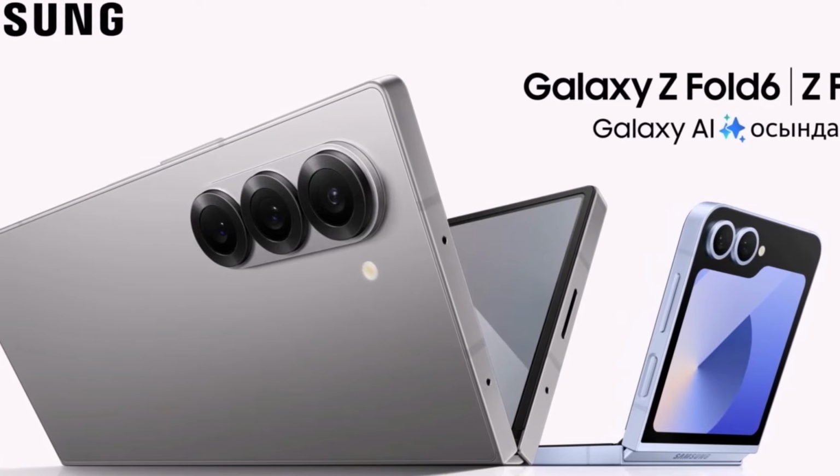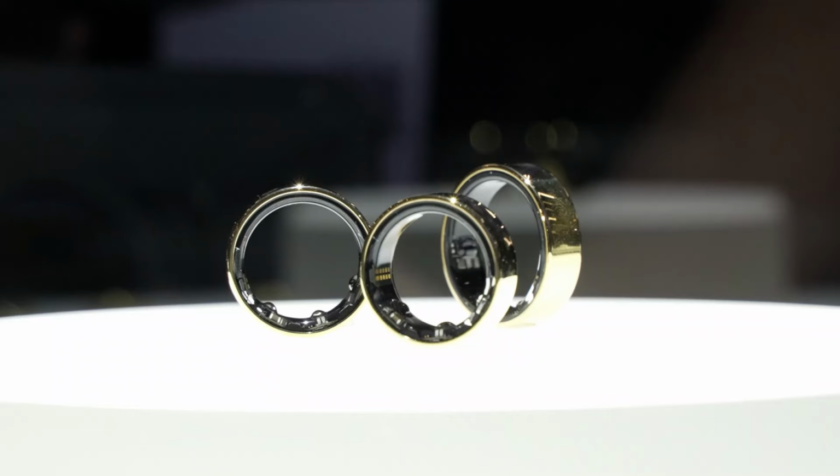From the Galaxy Z Fold 6 and Flip 6 to the Galaxy Watch 7 series and of course the Galaxy Ring. Plus, who knows, we might even see some new Galaxy Buds.